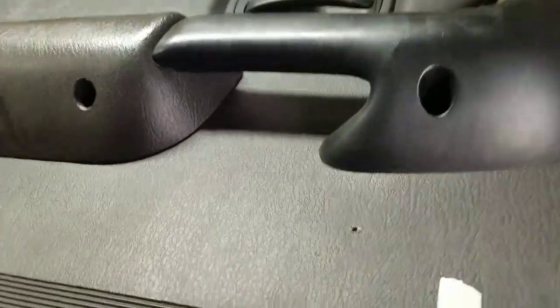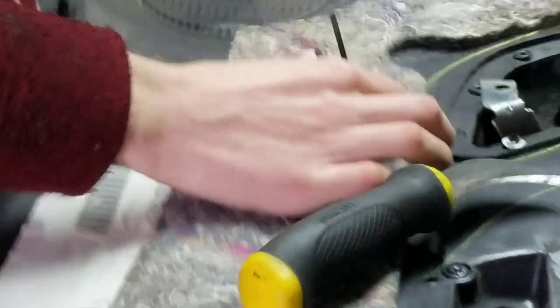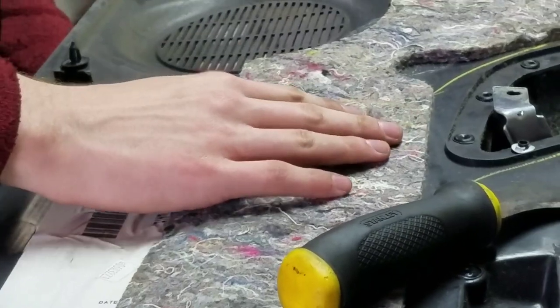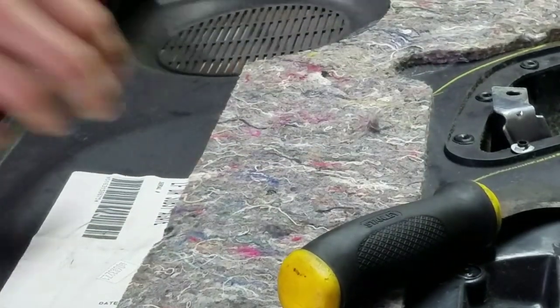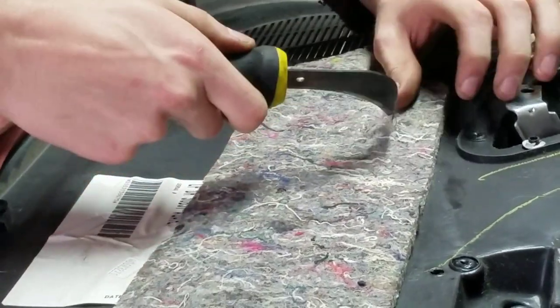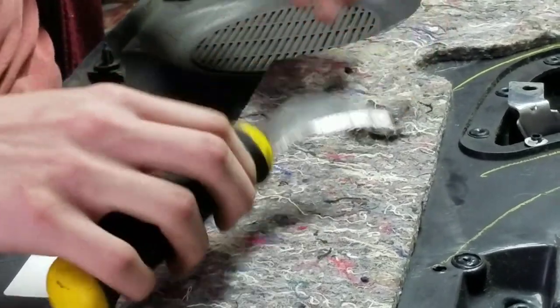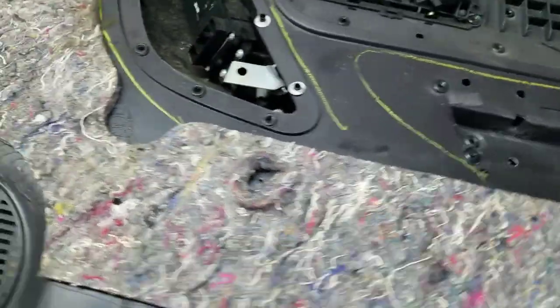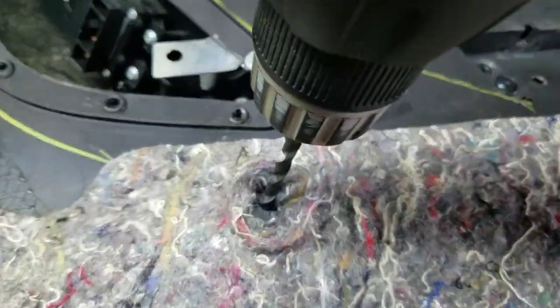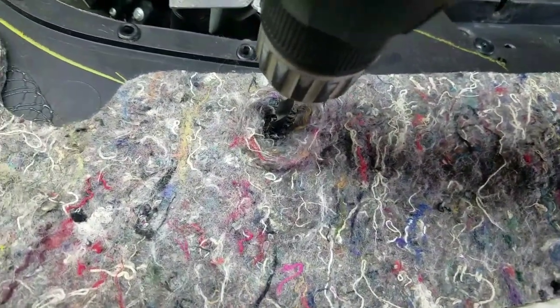Once you're through the plastic, you'll hit insulation. Stop drilling, find a small stick that'll fit through the hole and poke down on it like this. Then use some sort of cutting utensil to carve a hole in it and push away the extra. Now we'll drill through the other side using the larger bits, 1/4, 5/16, and then 3/8, which matches the bolt size.